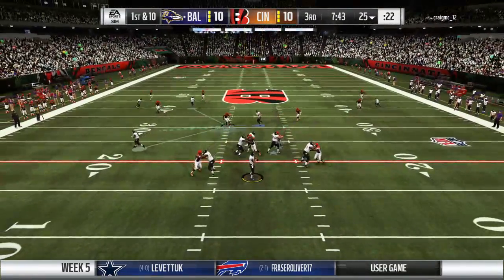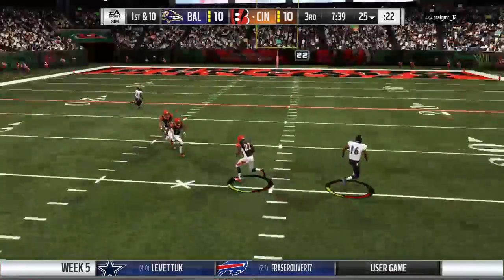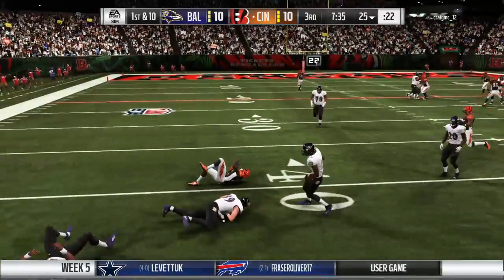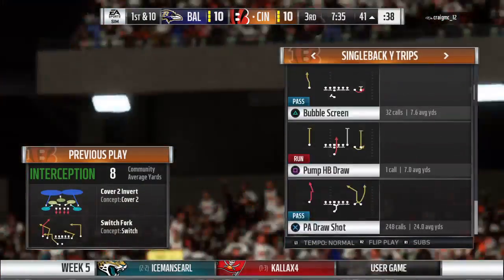They'll throw on first down with Jackson. He's going to sling this deep downfield. William Jackson with a pick. And they will finally get him as he's all the way down near the 40-yard line.